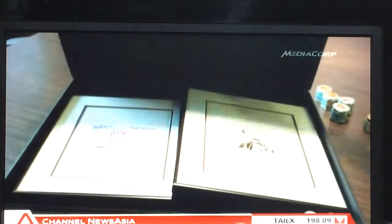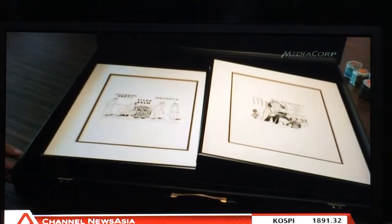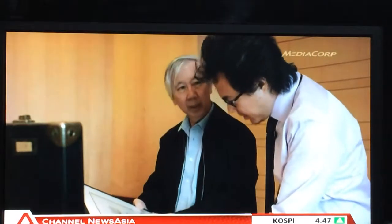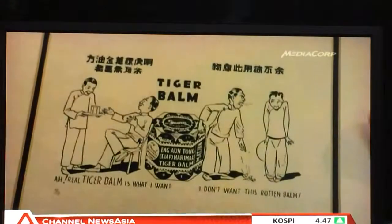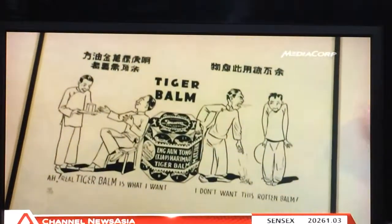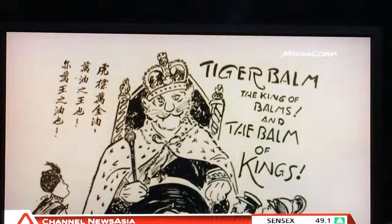That must be the box, right? Yes, it is. Looks very exciting. Oh, I see. These are all advertisements. Yes, these are actually original artworks for our press advertising that was done way back in the pre-war years. He says, I don't want this rotten balm. Yes. The real Tiger Balm is what I want. Tiger Balm, the king of balms and the balm of kings.